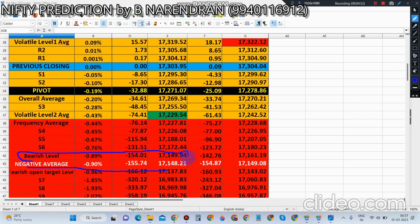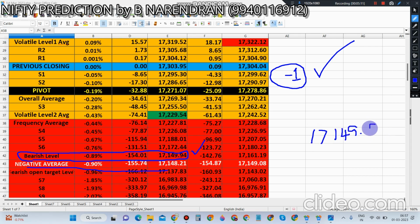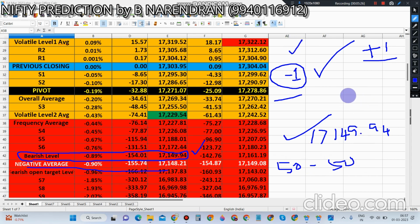Specifically for today, this particular target is opening with the condition that Nifty must open in the negative. Pre-opening must be in the negative. Then this target, 17,149.94, gets activated. If pre-opening is not in the negative, if pre-opening is in the positive, even by 1 point, then the chances to hit become 50-50. So if pre-opening is in the negative, the chances are 80-20.